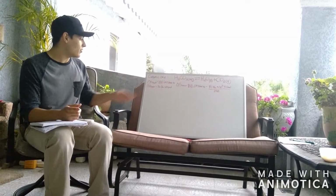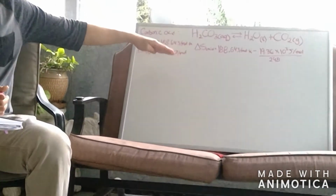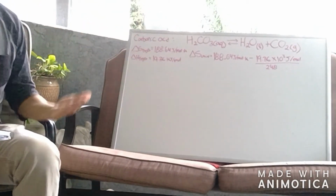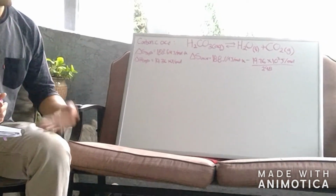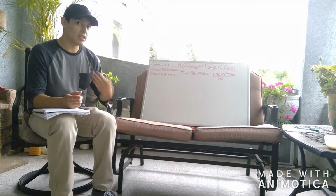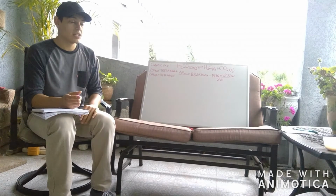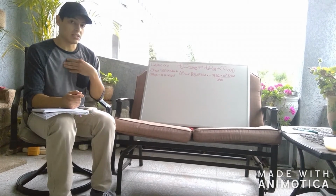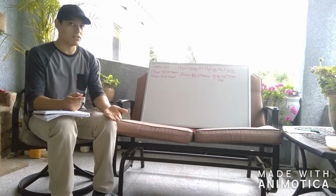So now that we have solved for both delta S system and delta H system, we now plug it into our delta S universe equation. Our delta S universe equation will determine whether a reaction is spontaneous or not. So for a spontaneous reaction, usually it is an exothermic reaction, products are released heat, whereas an endothermic reaction usually is a non-spontaneous reaction because it requires heat. And usually for spontaneous reactions, it releases heat because then it adds to the disorder of the universe.